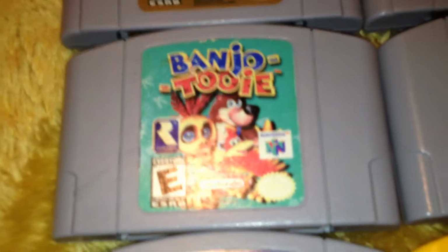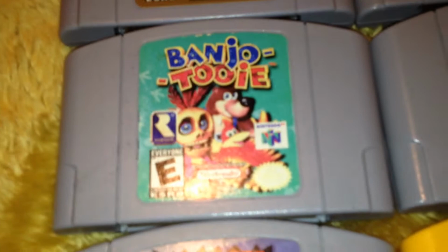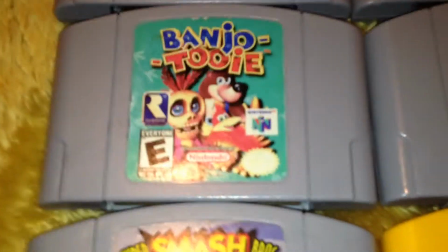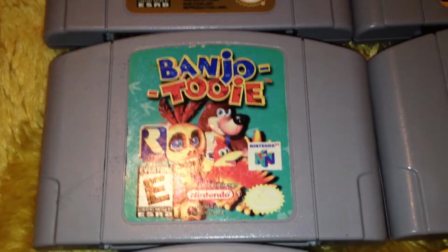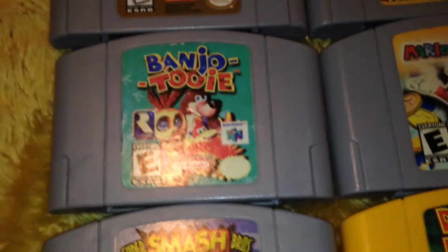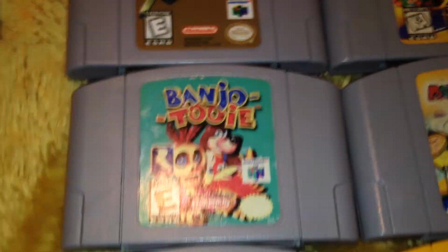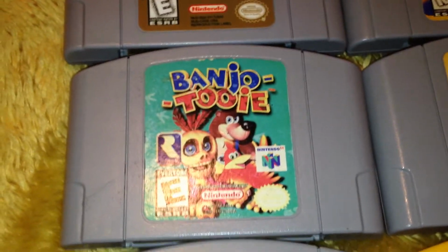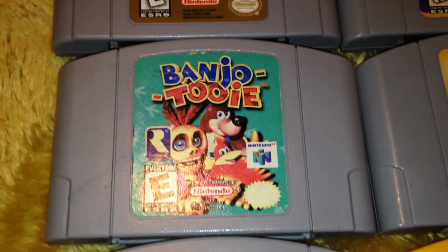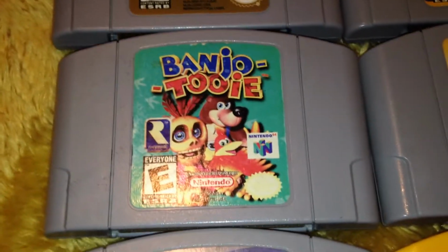Banjo-Tooie. I've played Banjo-Kazooie. I gotta say this one's 10 times better because of the multiplayer. Just tremendous how they figured out, hey, let's make a GoldenEye kind of multiplayer shootout. And it was perfect. They didn't have any issues. They did a really good job.